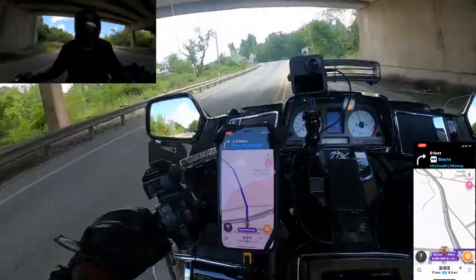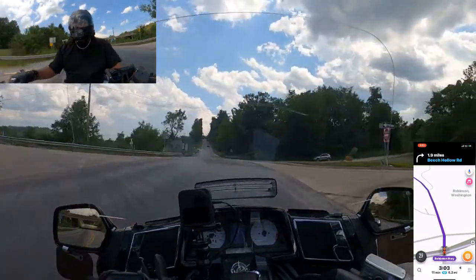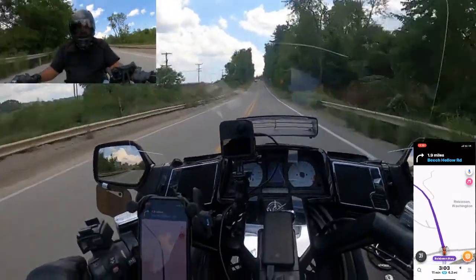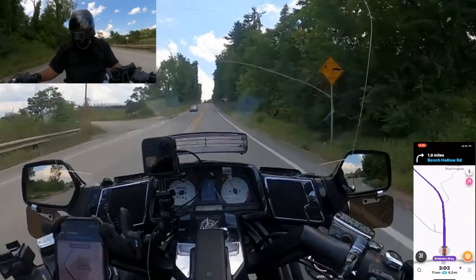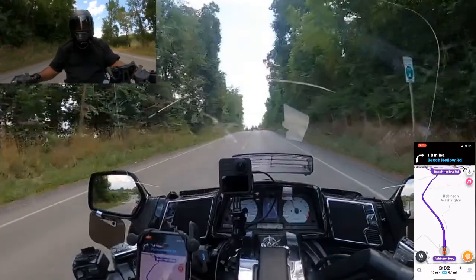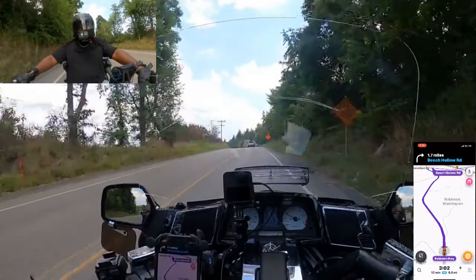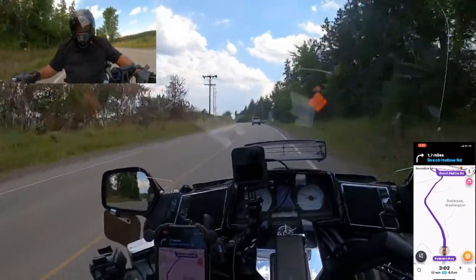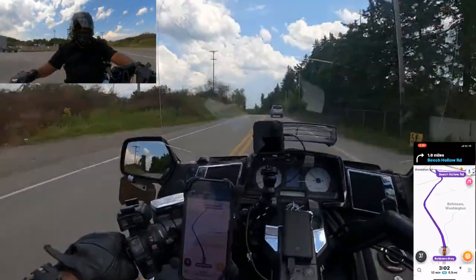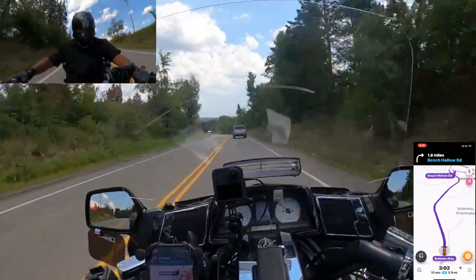All right, 6 miles away, Beach Hollow Road. I don't know, is he a police officer? I can't tell. I don't think so. This stretch of road is shaded by these trees and everything else, which is just fine with me. It gives me a little bit of relief from being directly in the sun.